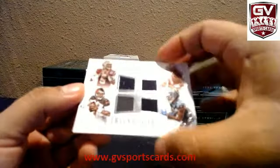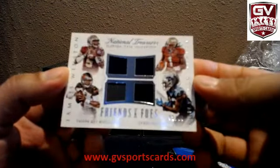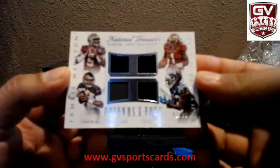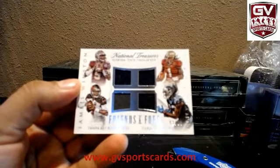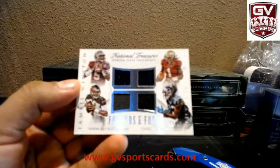Next up, we got for the Bucks, Jameis Winston, and Panthers, Kelvin Benjamin, random. Bucks and Panthers. Bucks is Make It Rain. Panthers, Michael.